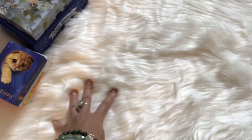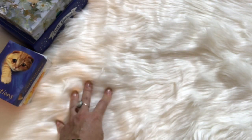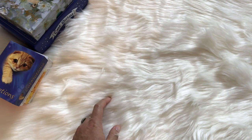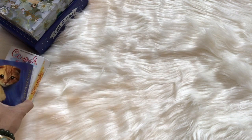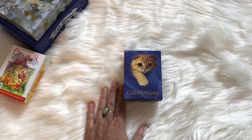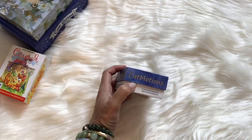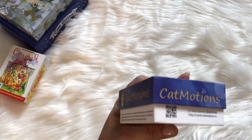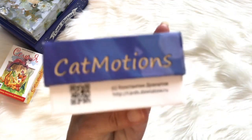Ooh, which reminds me, there was one deck I didn't bring over. That's my Hello Kitty Tarot. So I'm probably going to have to take a break in the video at a certain point so I can bring that over for you guys. I'm like, how'd I forget my other Hello Kitty deck? Okay, this is the Cat Motions deck. I had to wait a pretty long time for this. It came all the way from Russia, and it's from a store that I saw on Etsy.